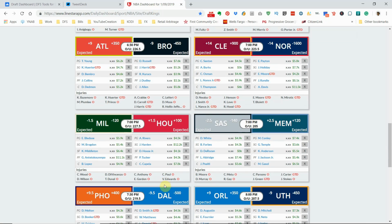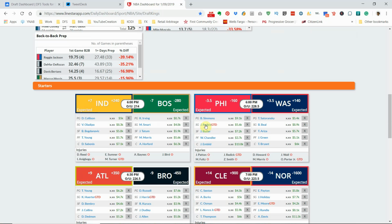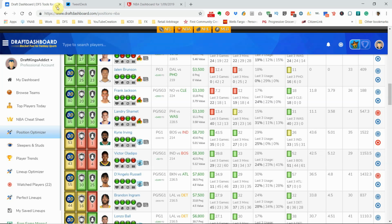Redick is out again, and this guy's going to be getting considerable minutes, because J.J. Redick is a game-time decision. Now, do I expect him to hit 7 3-pointers again? No, but he's 3.1K, guys. We only need like 18 DraftKings points for him to hit value, so I'll have some of him in my lineups, too.